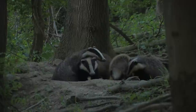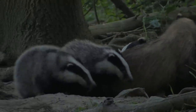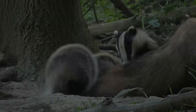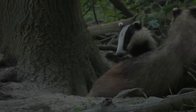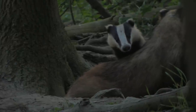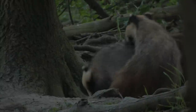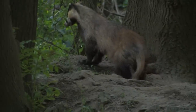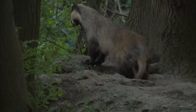Back at the set, the parents keep a watchful eye on their young. At the slightest disturbance, the youngsters disappear underground. No wonder that elsewhere badgers are seldom spotted. The military training grounds offer them a secure nursery. If the military were no longer here, the badger's peace would probably also disappear. Walkers and dogs would turn the badgers back into timid, nocturnal wanderers.